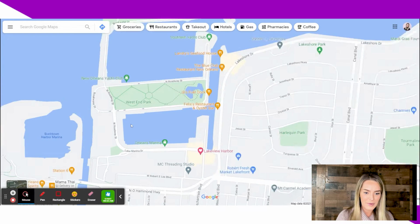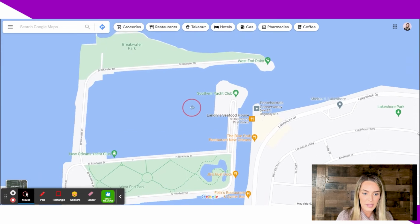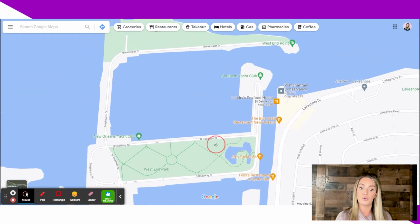And I'm going to zoom in a little bit more here because while we're on this side, I just wanted to point out in Lakeview, there are marinas, there are yacht clubs, and come out to the point here. Look at all that. There's another yacht club, tons of restaurants. Technically, these restaurants are on the Lakeshore and Lake Vista side, which we will cover in that video, but they are so close to West End and Lakeview, and they are so good.